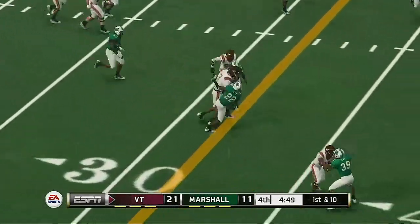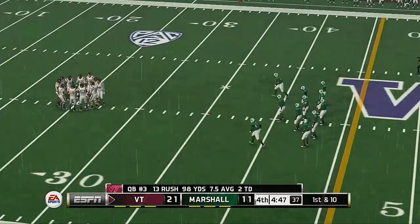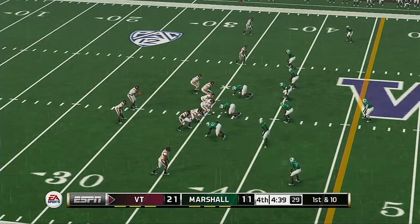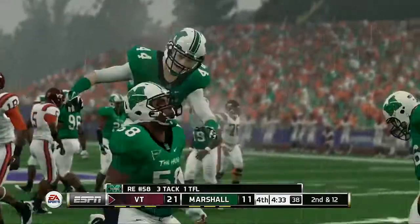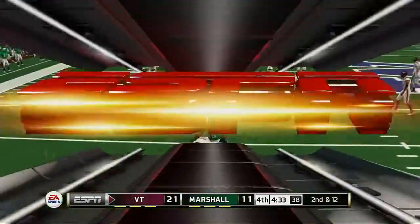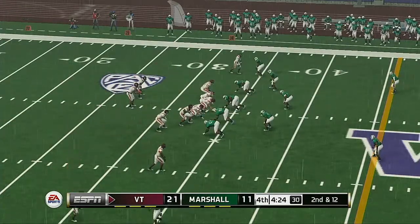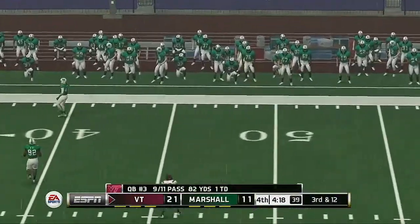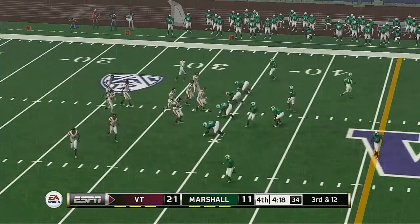Now he's scrambling. He's out to the 30. Brought down at the 35-yard line. From their own 35-yard line. First down. And they hit him in the backfield. The defense was playing run all the way right there, and it paid off for him. Ball on their own 33.